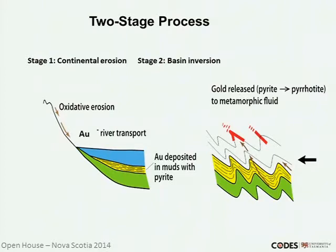We'd suggest that oxidative erosion is basically leading to the movement of gold down our river systems, as particulate gold and colloidal gold most likely. It gets into the ocean, and some of that material in the ocean is then trapped in organic muds on the sea floor to form carbonaceous black shales enriched in gold. So that's the first process.